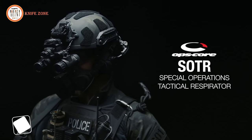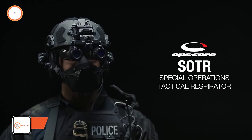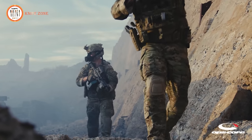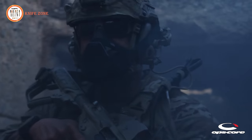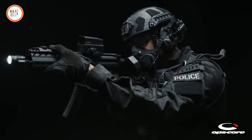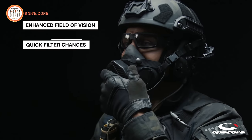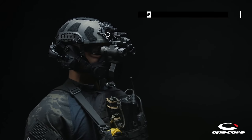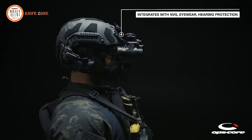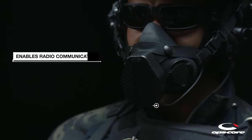The Ops Core Special Operations Tactical Respirator is a half-mask particulate respirator designed to provide protection against a wide range of harmful contaminants encountered during training and in operational environments. This tactical respirator was specifically designed to allow for normal interface with weapon systems and other mission-critical equipment. Its front-mounted filter enhances the field of vision, and quick one-handed filter changes are facilitated. The respirator seamlessly integrates with night vision goggles, other eye protection products, and over-the-ear hearing protection products. Both microphone and non-microphone versions are available, and it is compatible with standard ground communications headsets to enable radio communications.